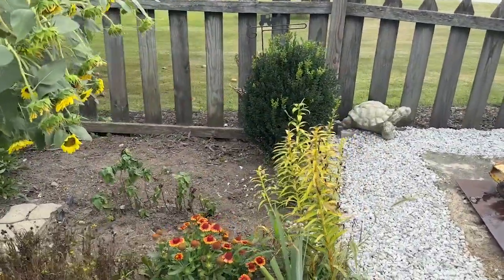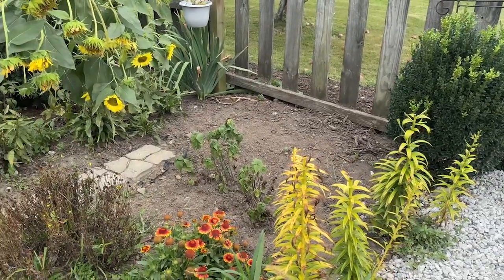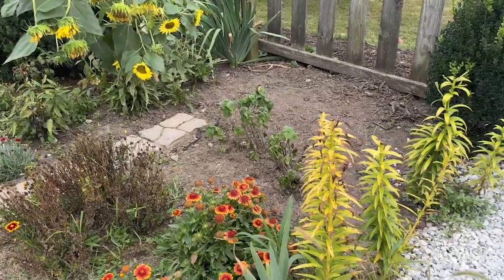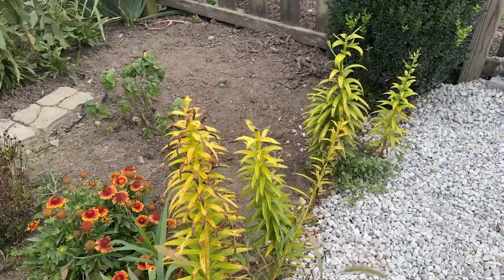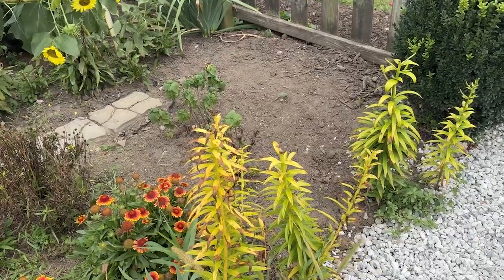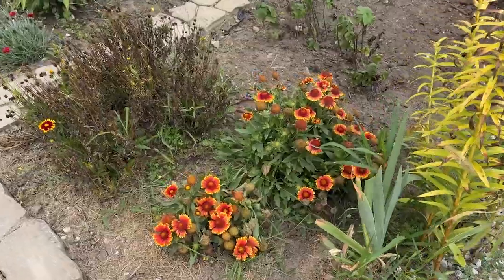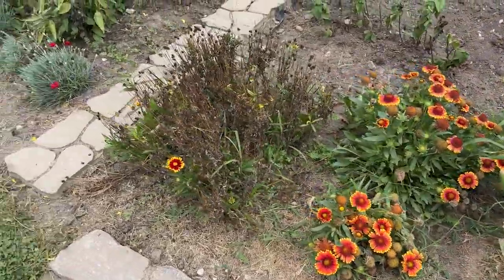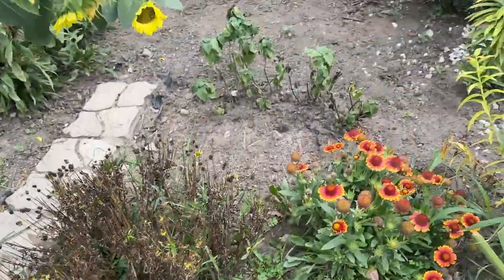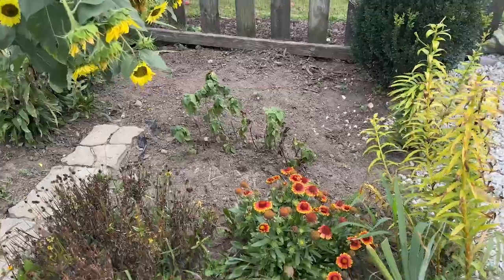I'll go through real quick kind of what I have up here. I don't know the names to all the plants, but I'll tell you what I do know. Oh, there's another bumble. So these are Asiatic lilies. They have a beautiful yellow top with a red throat. They're just beautiful. And then these are blanket flowers and tick seed or coreopsis. Fireball, bee balm. Like I said, everything needs to be watered and deadheaded.